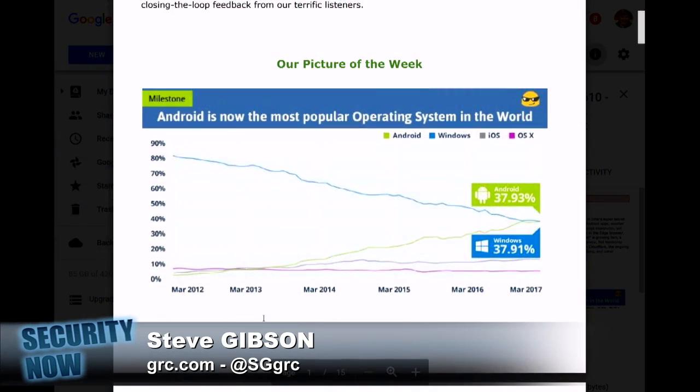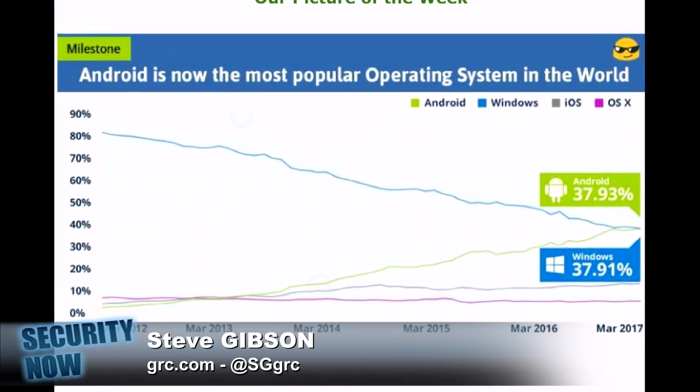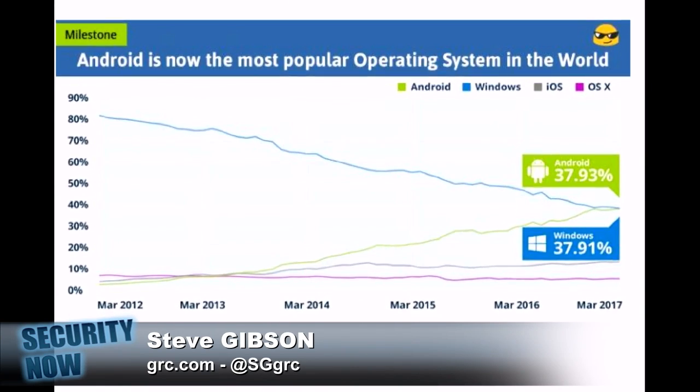shows a graph of 4 different OSs, Android, Windows, iOS, and OS 10, from March of 2012 through March of 2017. So essentially a month ago. So 5 years, during which time the percentage of Windows OS drops from, it looks a little higher than 80, down to 37.91%. But during the same time, Android moves up from something that looks like around 4% up to 37.93%. In other words, higher than Windows, more Android than Windows.